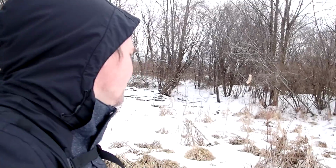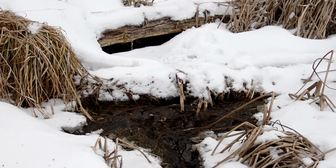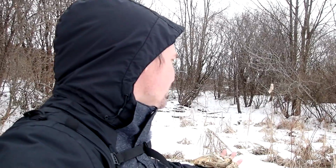So I came across another really just interesting composition. Same spot as the last one. I don't know if I showed that or not, but if I did, this is definitely from the same place. But there's just kind of this little log that's holding up some snow and some grass kind of doing the same thing beneath it. I honestly just love the way it's looking. It's making just some really coolness in the snow.